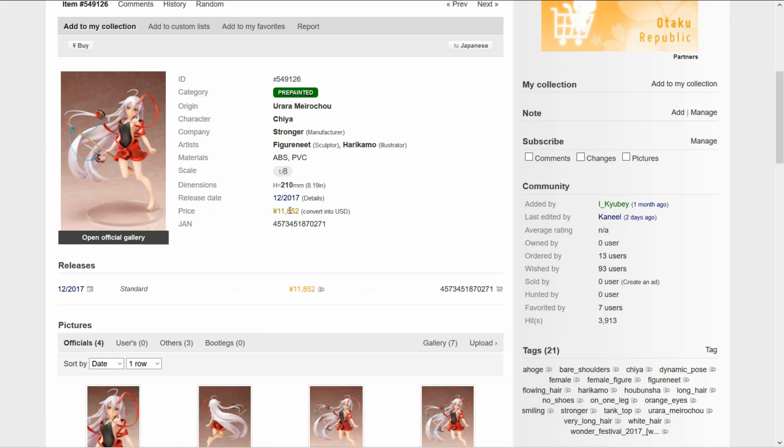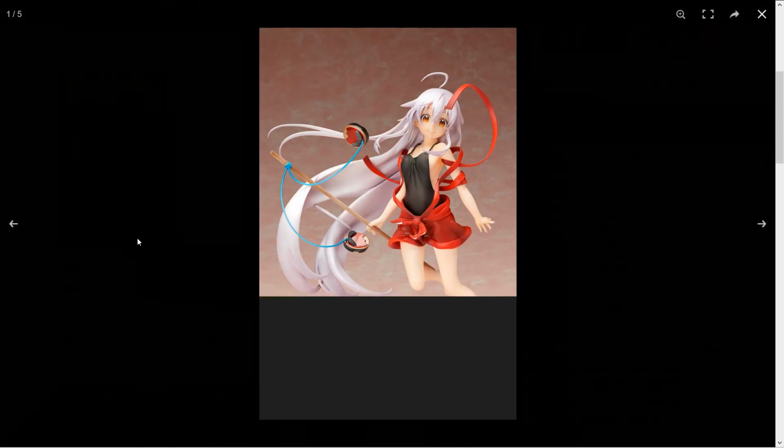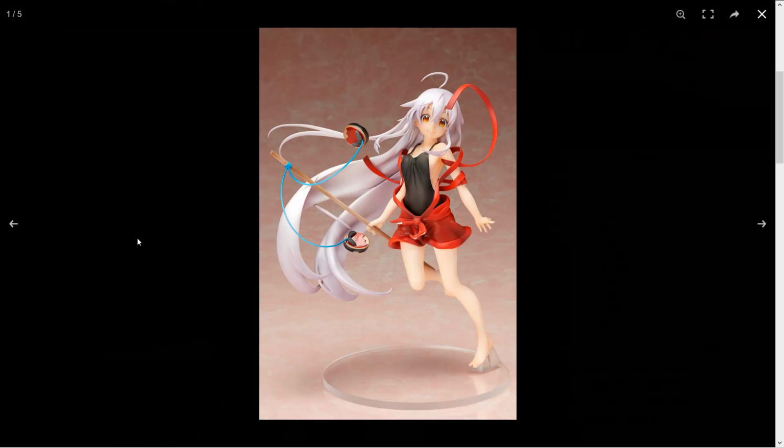MSRP is 11,852 yen. And I am sorry, but this is not Chia. It just doesn't look like her. I mean, it's the same outfit, but the face is completely off. And her hair, yeah, she has long hair, but it does not look like her at all in the face and head and hair region. And she doesn't even have her hair dog ears.